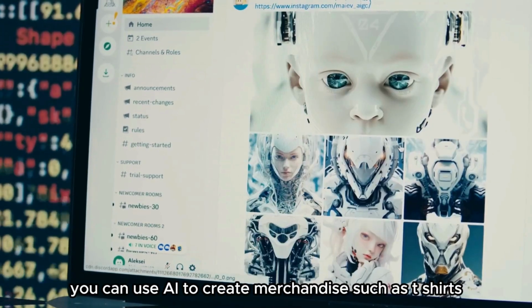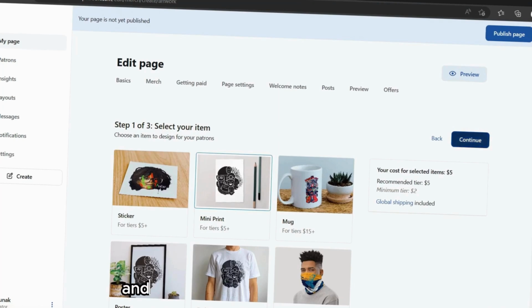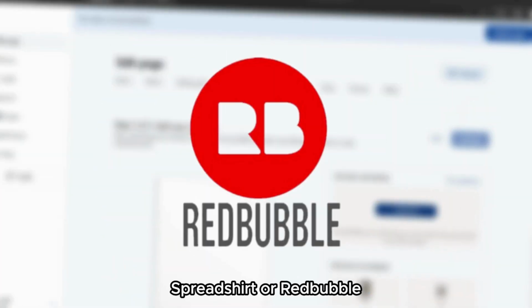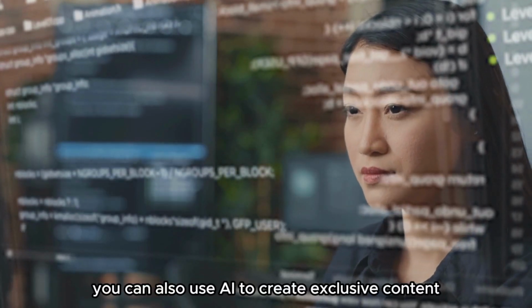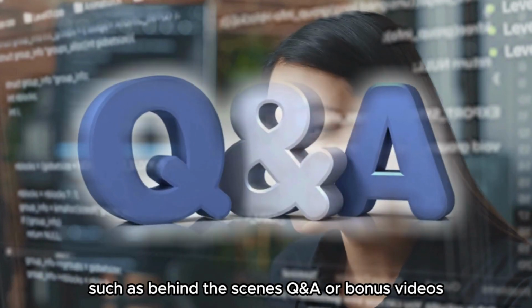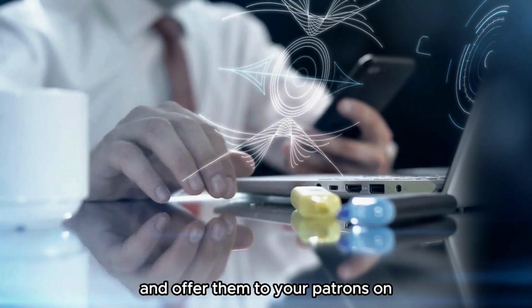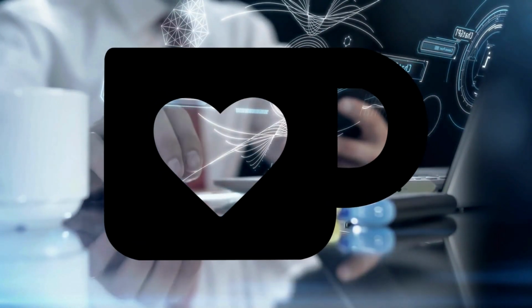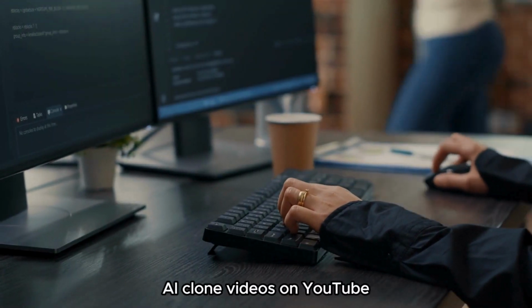You can use AI to create merchandise such as t-shirts, mugs, or stickers, and sell them on platforms like Teespring, Spreadshirt, or Redbubble. You can also use AI to create exclusive content such as behind-the-scenes, Q&A, or bonus videos, and offer them to your patrons on platforms like Patreon, Buy Me a Coffee, or Ko-fi. These are some of the ways to monetize your robot AI clone videos on YouTube.